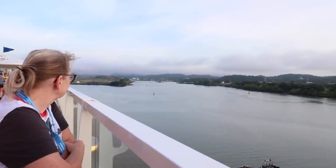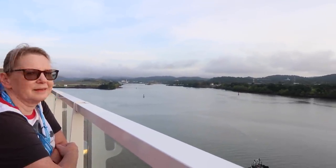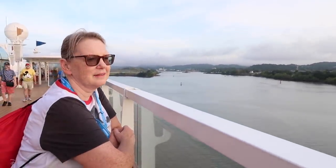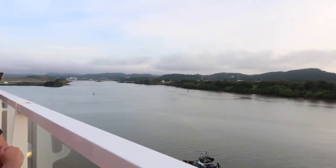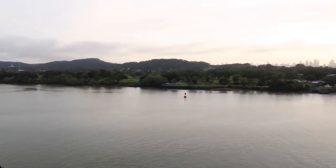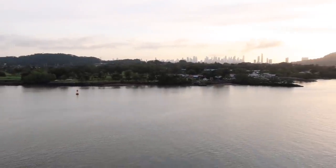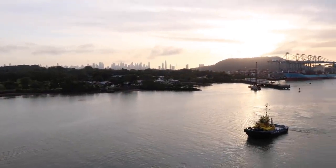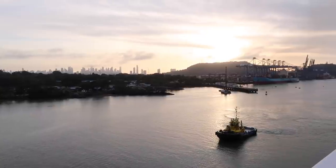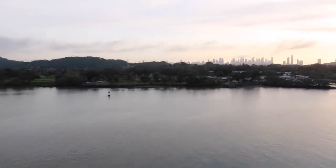It's actually really nice weather for this. On other times that I've done this, it's been very, very hot. It's humid, but it's not quite so hot yet. But it can also rain. They get almost 200 inches of rain. Yeah, it does rain quite a bit. And that's how the locks work, they run off of the rainwater. It does take a ton of water to put all these ships through.